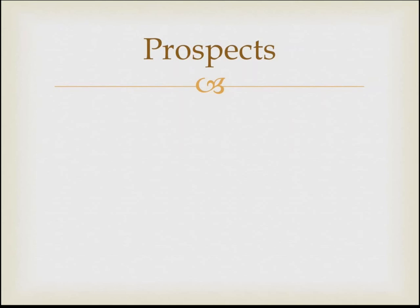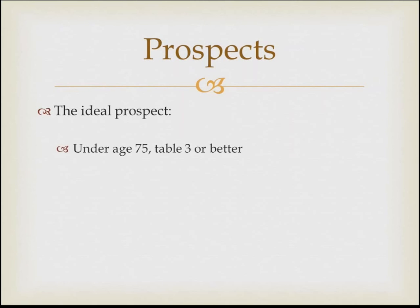And speaking of prospects, who are the people you should look for? Who is going to really work with this product? The ideal prospect, I would say, is under age 75, table 3 or better. So that's a huge swath of people right there. The reason I say table 3 or better is because North American has a table shave program where your table 3 clients can actually be shaved to standard. So in this case, I'm talking about a standard or better rate, age 75, is what the client is going to end up being.